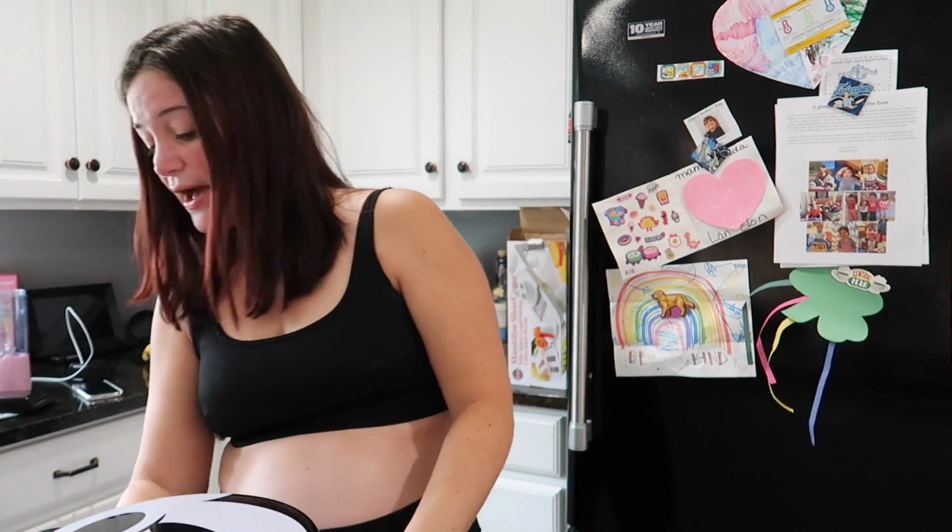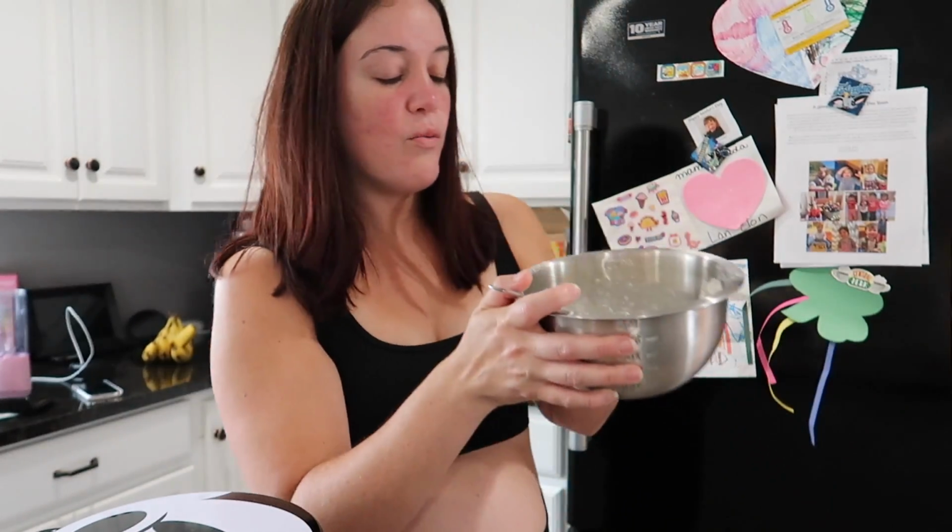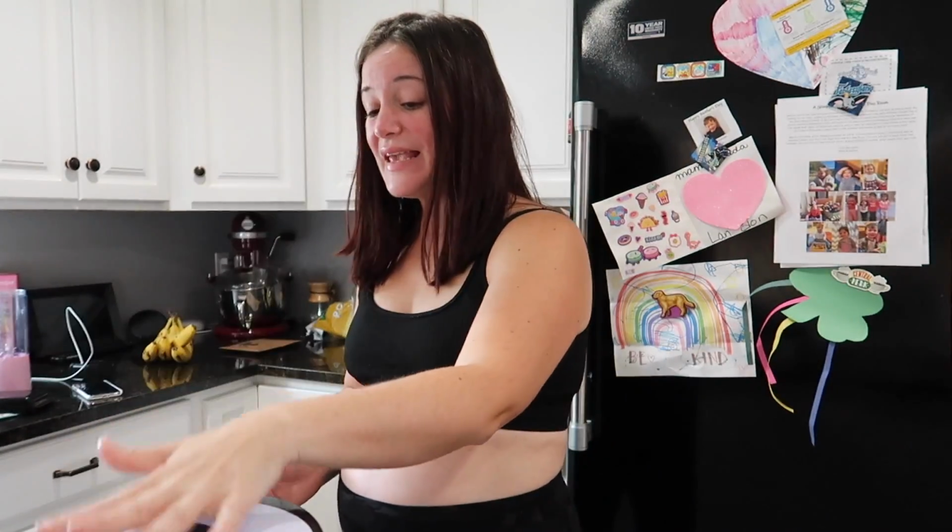So I'm going to allow this waffle maker to turn on. I already made my waffle batter. I just use Aunt Jemima mix and I follow the recipe for the waffles on the back. So I'm going to be making my waffles this morning. Very, very excited about that.